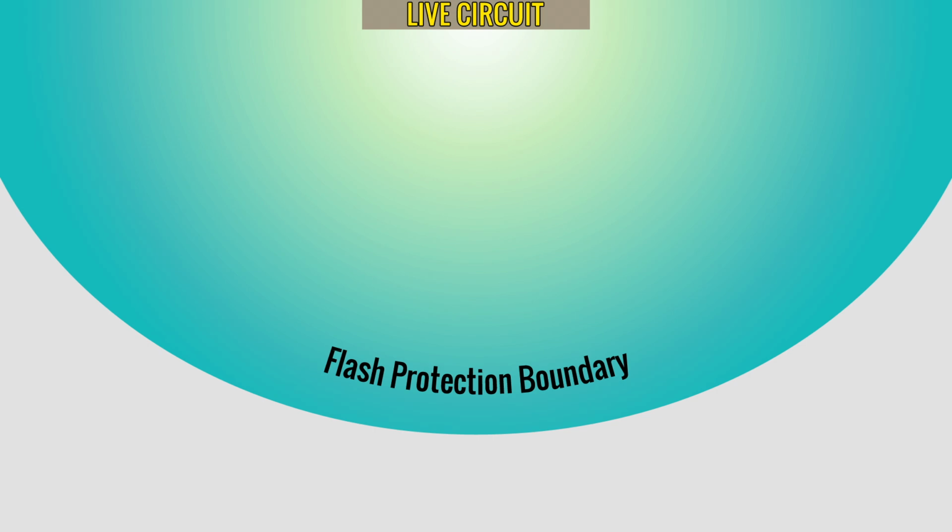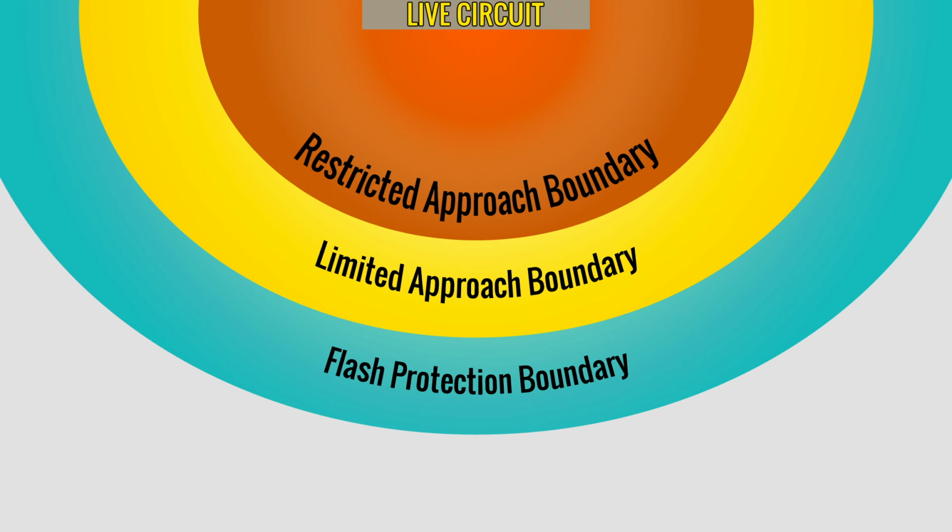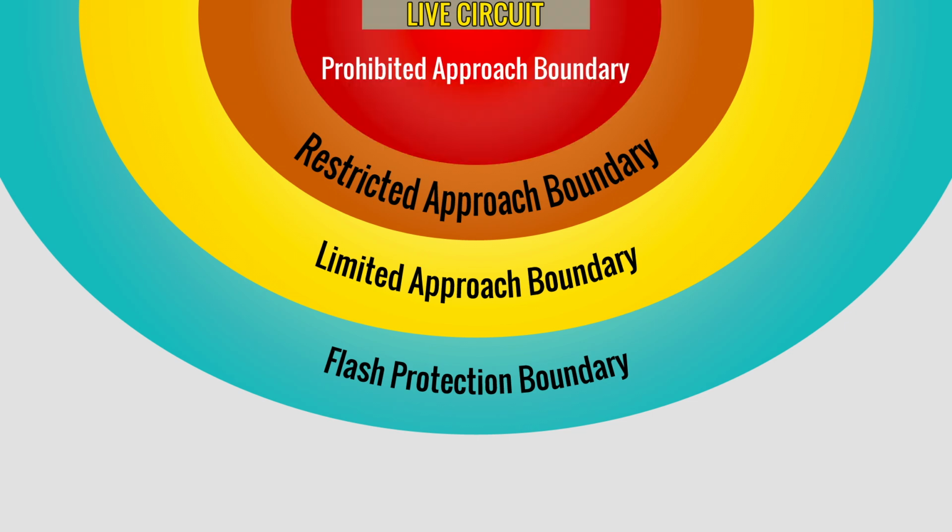From furthest from the live circuit to nearest, the boundaries are the flash protection boundary, the limited approach boundary, the restricted approach boundary, and the prohibited approach boundary. The flash protection boundary is the distance at which an arc flash event would expose an employee to curable second-degree burn. The limited and restricted approach boundaries are distances at which there is a respective increase in the risk of shock or burn from arc flash.